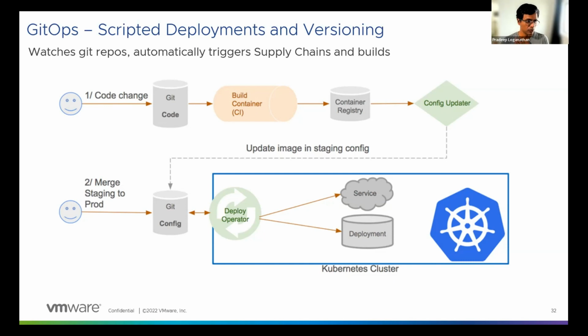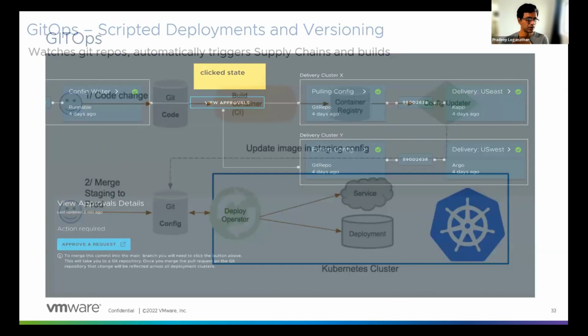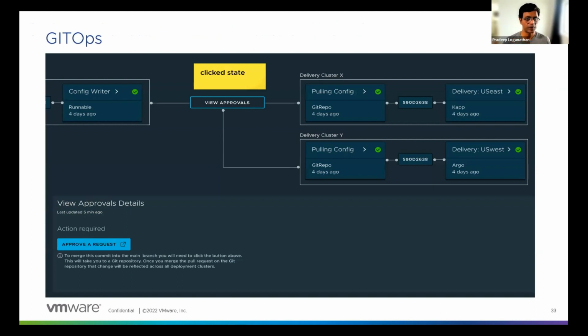With that, as part of the demo, we'll also be looking at how TAP implements GitOps. Over here, I have a screen grab of a GitOps process within TAP, wherein we've had a couple of approvals to deploy a workload to 2 different delivery clusters. Now, TAP can be deployed in a multi-cloud environment across Azure, GCP, and EKS, as an example, and you could have each of these clusters pulling code or container images and deploying them independently using GitOps.